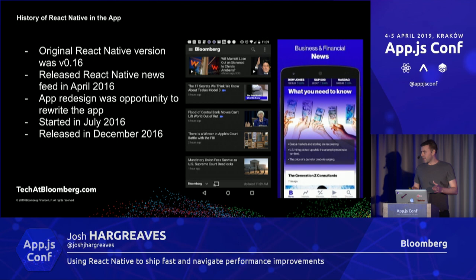So how did we end up with a React Native app? Essentially, back in 2016, around React Native version 0.16, we decided that what we would try and do is replace the feed in our native app. At the time, we had an iOS app and an Android app. And what we did was we essentially lifted the native feed out and put the React Native feed in. We released that in about April 2016.